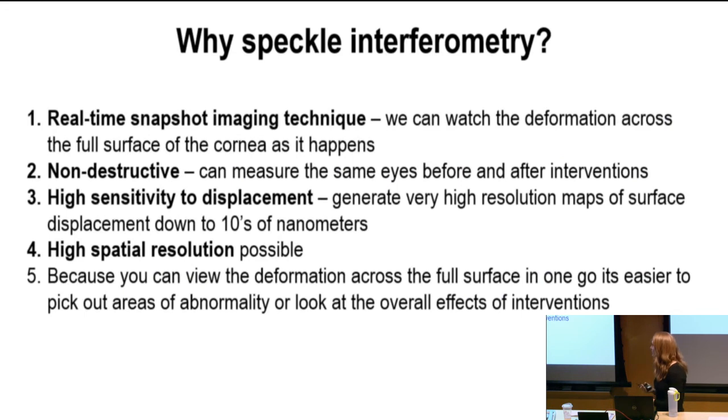So why speckle interferometry? Because it's real time, so you can see those fringes forming, which is really interesting on the eye, because if there's areas of damage when you watch the fringe formation, it's quite easy to pick out those areas because you're comparing the surface relative to other points on the surface. It's non-destructive, so you can look at the same eyeball before and after an intervention, which is really important, obviously, with biological tissues because there's so much variance between specimens.